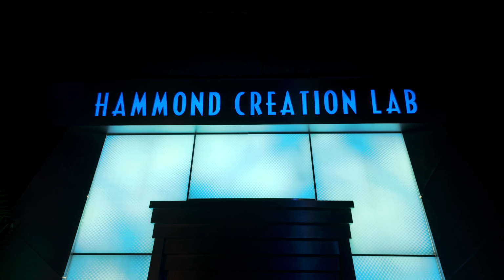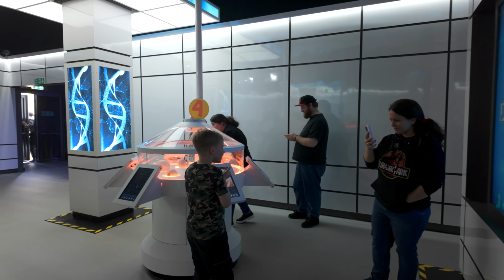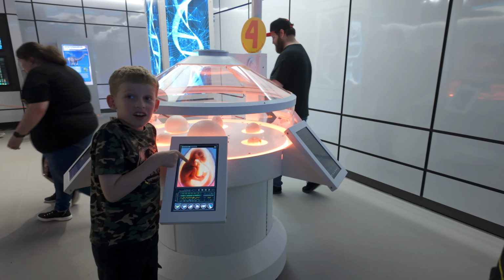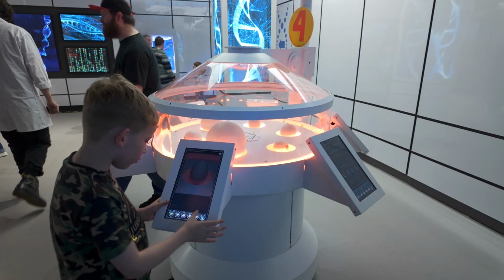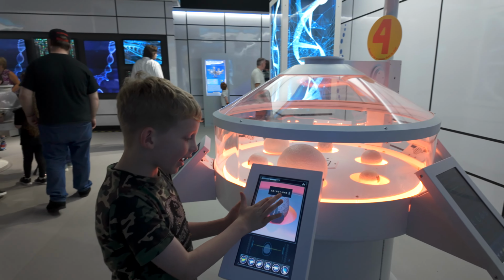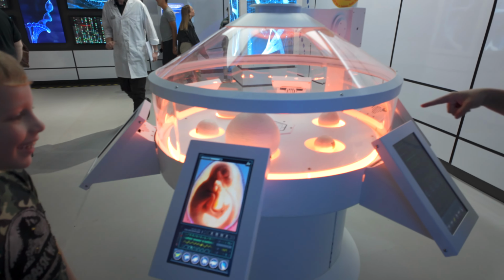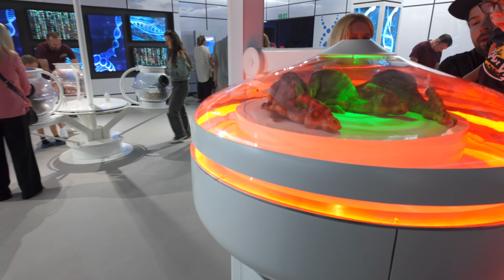Next up is the Hammond Creation Lab. This is a cool little area where people get to interact with baby dinosaurs, whether that be in their eggs or just recently hatched. Alright, so we're now in the Hammond Laboratory. You see this here? I'm going to scan the egg. Oh, whoa, you can see inside the eggs. This is pretty cool. Oh, whoa, look at them.